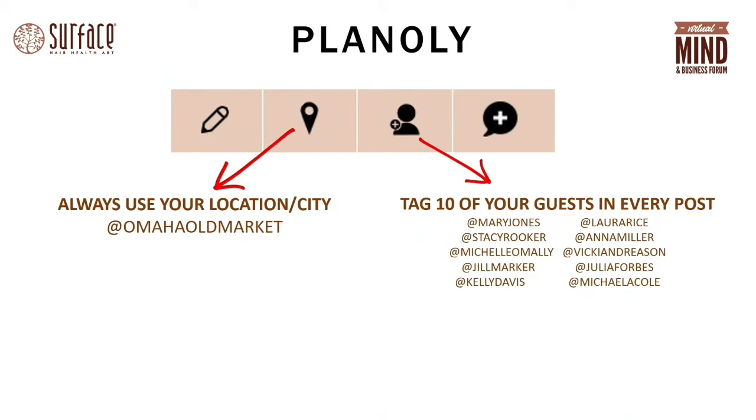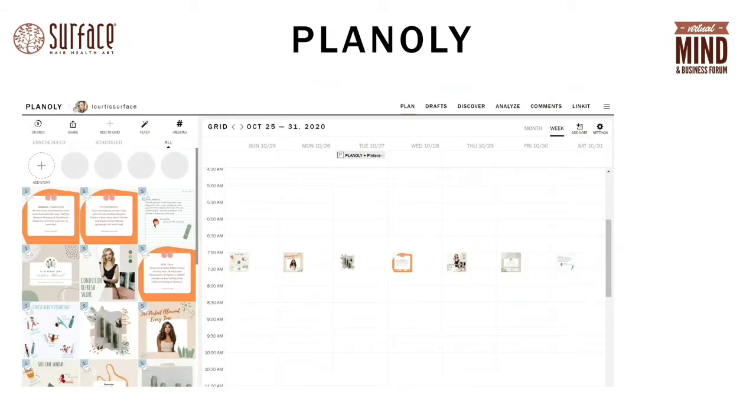And then I always tag 10 of my friends. I'm going to tag them inside the post because it goes back to what we shared with Heidi, that we're looking to create critical mass. We're looking to spread the word quickly and to create engagement. So make sure to always tag your best guests. You guys know who your best guests are in your salon chair. So tag them and let them know that you're thinking about them by doing so.